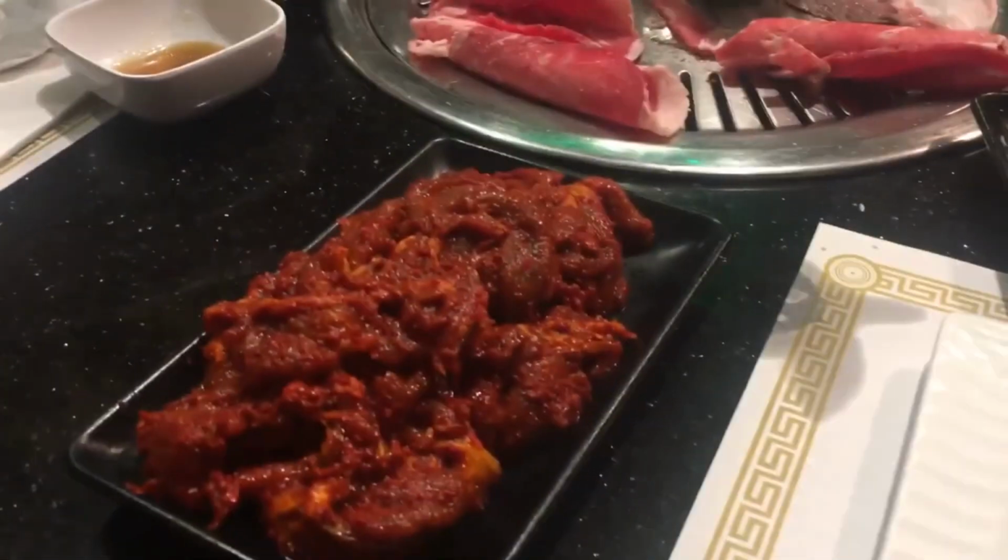For Gogi Time and Jonga House, these are further away from campus in Oakland, so you would have to take a car or Uber or Lyft to get there. So they aren't really in walking distance of campus. I would say that they would be more expensive if you do the all-you-can-eat style. So going into brunch options.